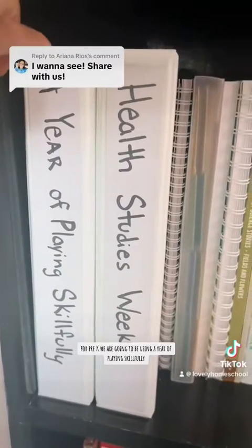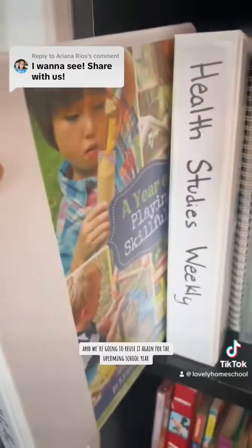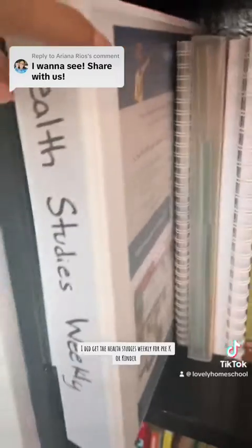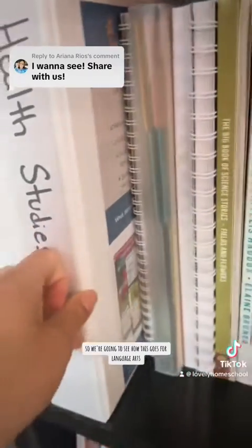For pre-K, we are going to be using A Year of Playing Skillfully. We started it this year, and we're going to reuse it again for the upcoming school year. I did get the health social studies for pre-K or kinder, so we're going to see how this goes.